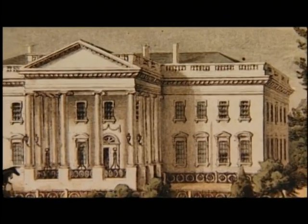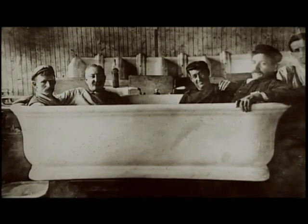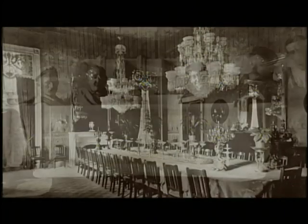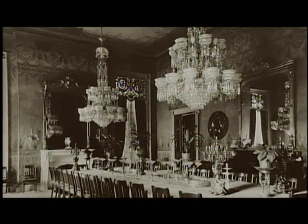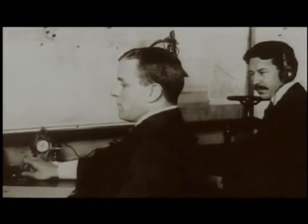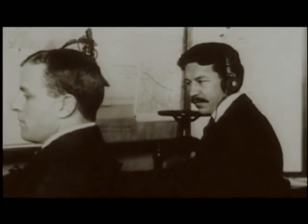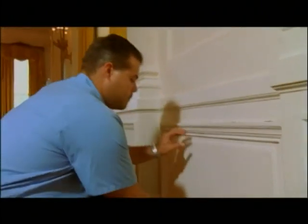As with every home, the White House has been modified for new technologies, adding running water in 1833 and gas lighting in 1848, as well as increasingly sophisticated communications equipment, from the establishment of a telegraph room in 1866 to fiber optic connections for the nation's media today.